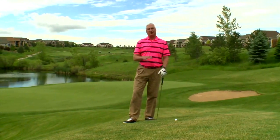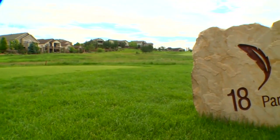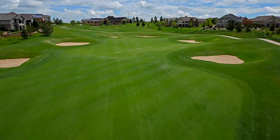It's a fun course to play. Come on out here. Welcome back to the hole of the day. The 18th hole, it's got everything you'd ever want. It's wide open, but there's never a level lie, and you never know what to expect when you get up close. You really have to choose the right club on that second shot, and usually it's at least 1, if not 2, extra clubs because of the uphill.